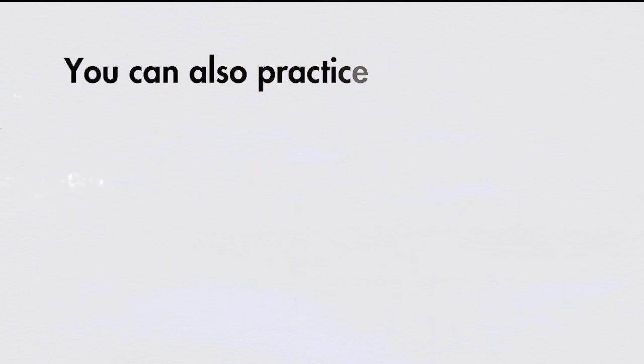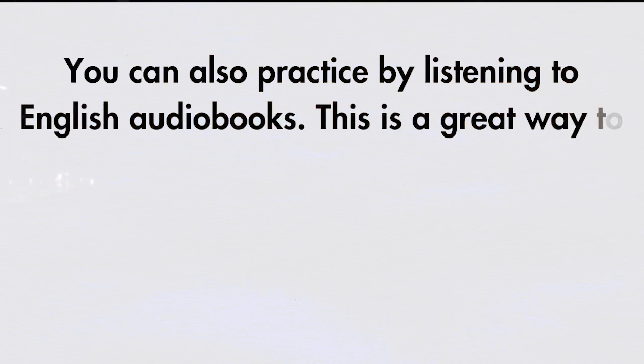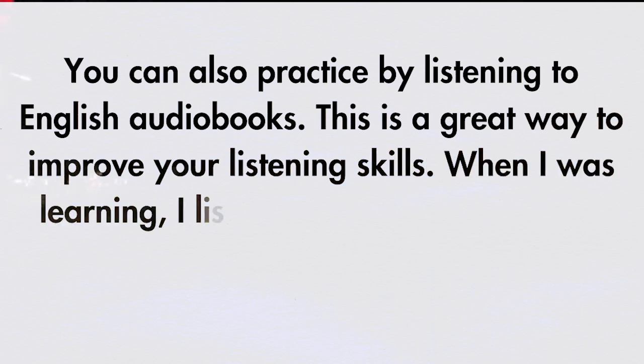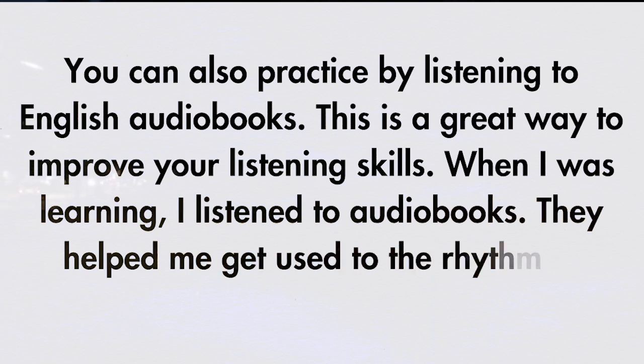You can also practice by listening to English audiobooks. This is a great way to improve your listening skills. When I was learning, I listened to audiobooks. They helped me get used to the rhythm of English.